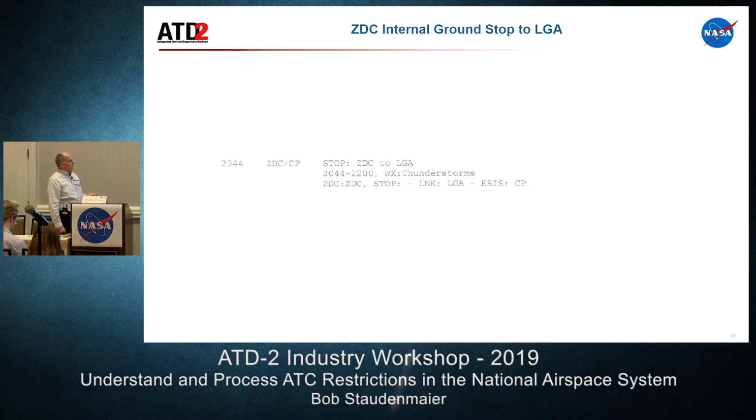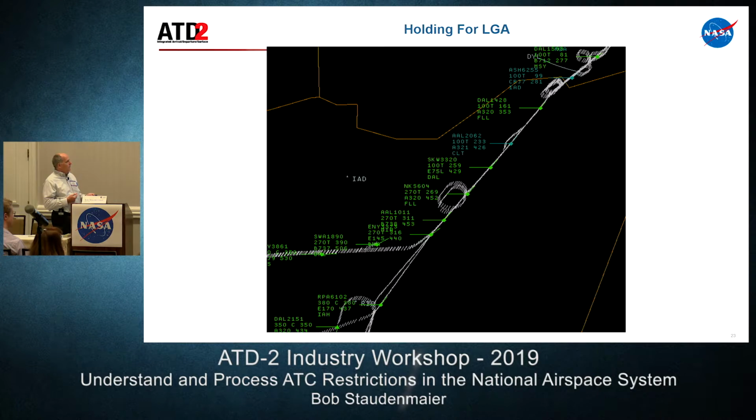We have too much volume. We're not going to let any more internal, which does not include Charlotte, because Charlotte is not underneath Washington Center. We're not going to let the internal Washington Center aircraft depart to LaGuardia. We'll put them in the ground stop. So you can see what time of day it is. Put them in the ground stop, okay? That goes through the NTML log, so other folks are aware of this. Command Center especially is aware of it, and the airlines, especially as we get into SWIM and the data sharing, that they're aware of it as well.